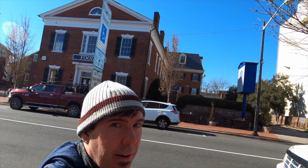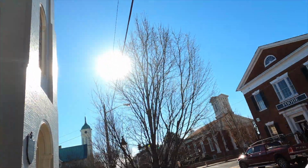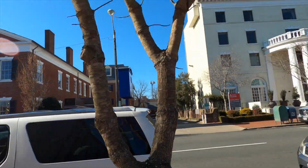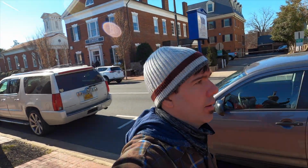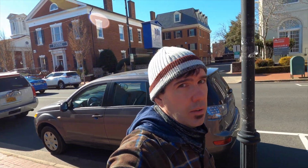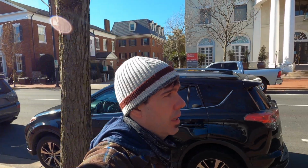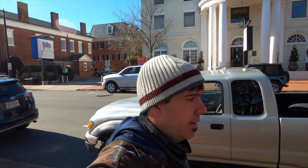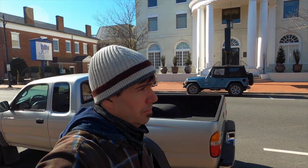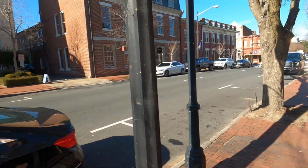Back down here in historic Fredericksburg, in front of the old St. George's Church, and across the street is the old Farmers Bank. And I thought I'd come back out here and take a walk around the Fredericksburg Area Museum. I didn't even know there was a museum in town until about a month ago when I visited Mary Washington's place. So anyway, thought I'd come by, take a walk through, and go over some of the Fredericksburg history.